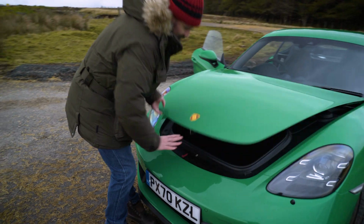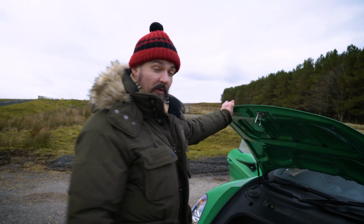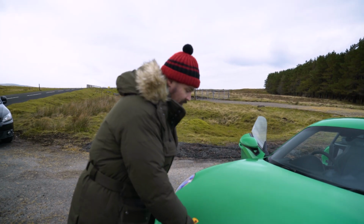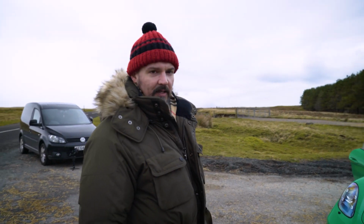So yeah, got some nice storage space in the front there. Obviously not the biggest boot in the world, but coupled with the back, you've got a bit of extra capacity with your trips. So it'll certainly do a weekend or a week in Scotland, no trouble. This car also has the Matrix LED light system.